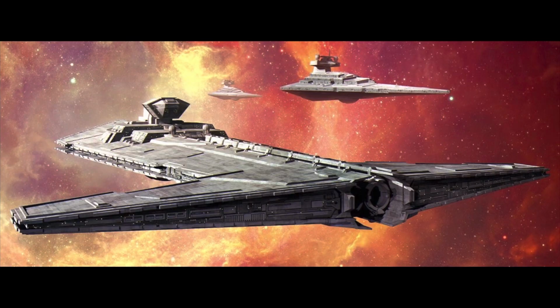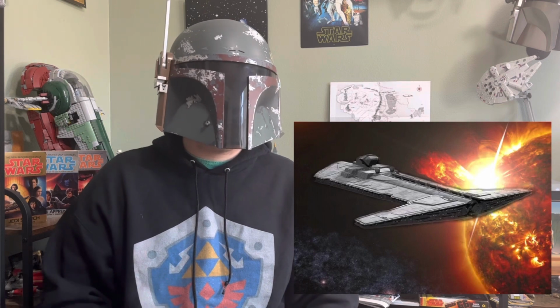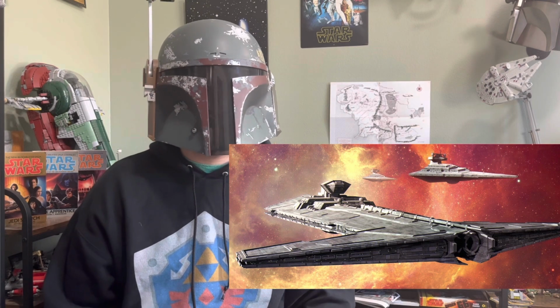Now for something a little more unique in its look, let's talk about the Onager class Star Destroyer, if I'm pronouncing that right. Super unique design. I can't claim to know a lot about this ship, but I've definitely seen the design. I've seen it from Star Wars Armada and artwork pieces. It's an incredible design. It really is super unique, super cool, super menacing.